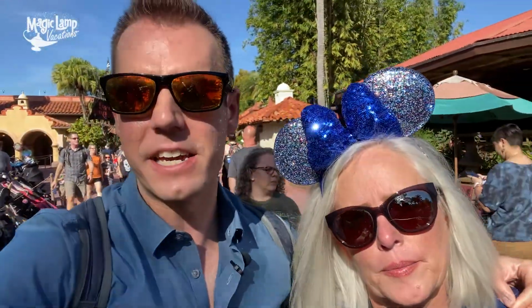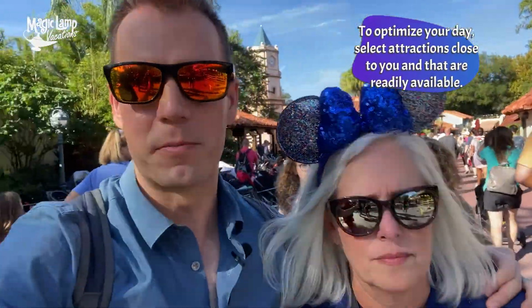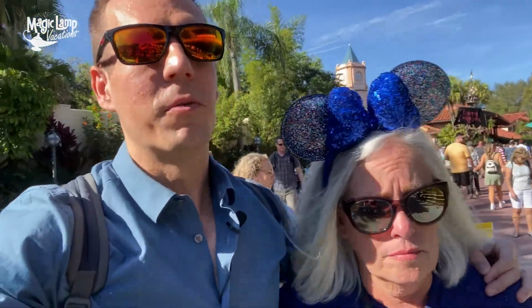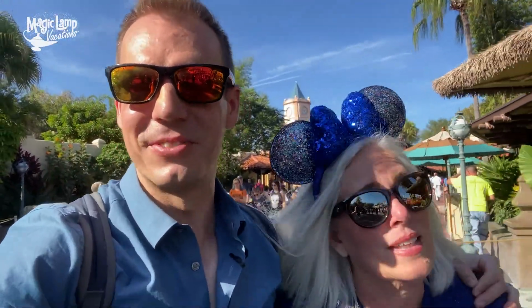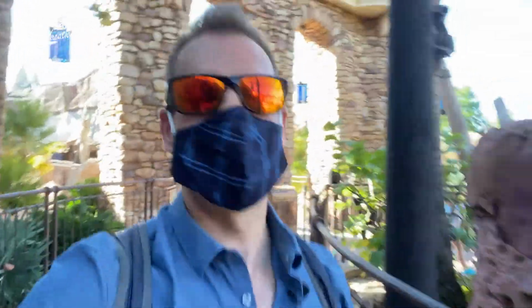But the idea is to optimize your day. You want to keep selecting the one that's next to optimize if you can, and as close to where you are, which we do have to walk a little way because we're in Adventureland. But that's okay because then we'll be ready to go on to our paid Lightning Lane selections. We just did our second Lightning Lane for today, which means we get to do another one right now.